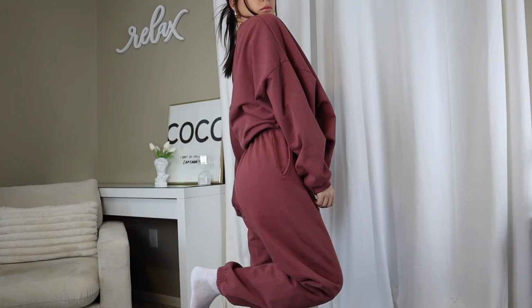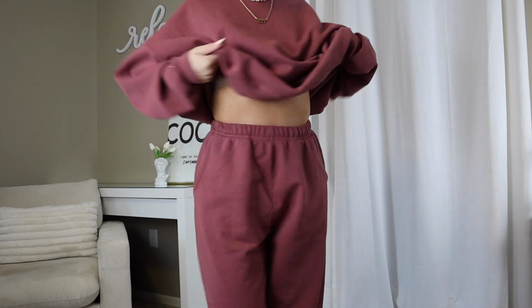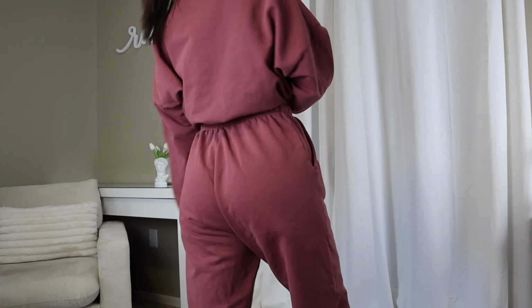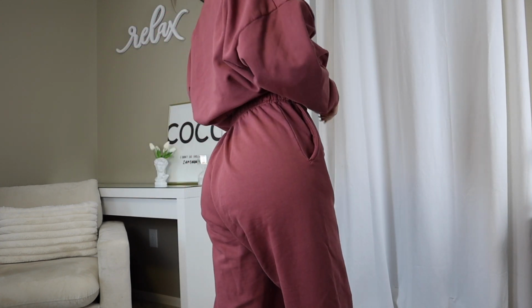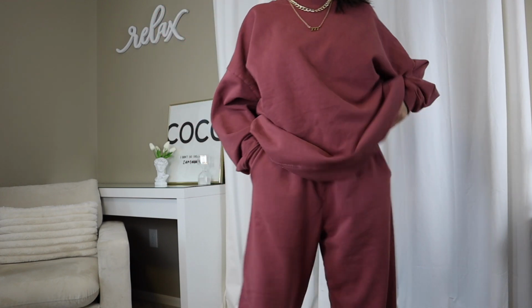This set is from the brand 637. The material of this set is really nice and thick, and the sweatpants are the absolute perfect fit. They're high-waisted with an elastic waistband that also has a drawstring, so they are adjustable.